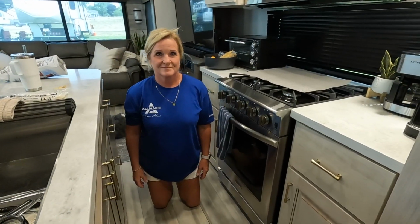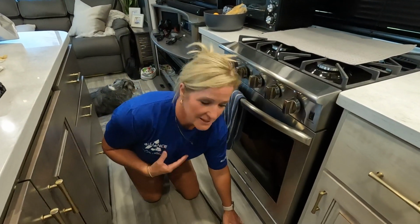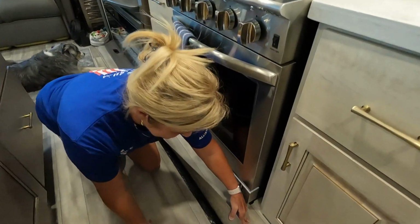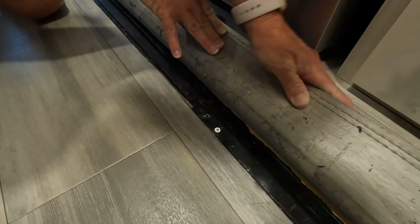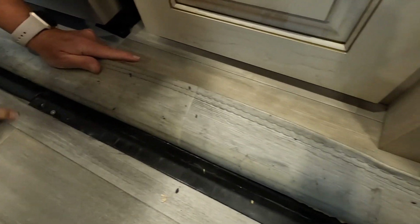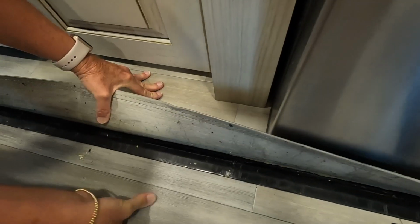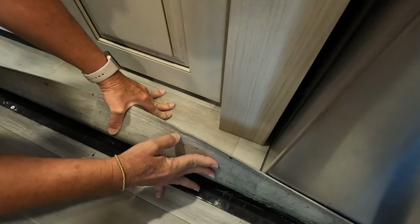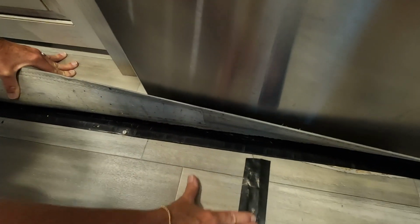So Pam's going to model the fix that we had to put in place here. Vanna White, do you think I'd be able to take her place? So here's what we had to do. We had to drill holes into the sled in the main floor, and then put wood screws down in there. So it held the slide together. The only problem is it's now gouging the bottom of the slide, but it's going to get fixed in the factory. And you can see our handiwork here.